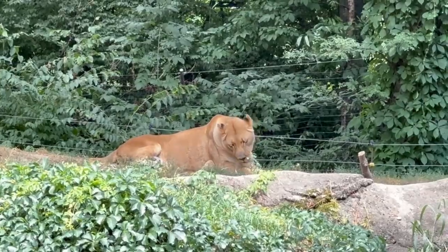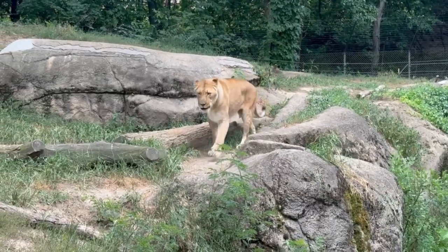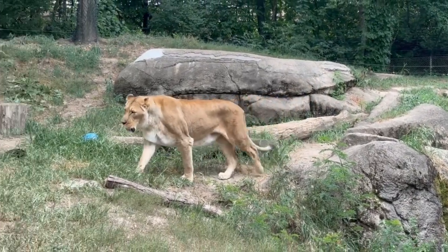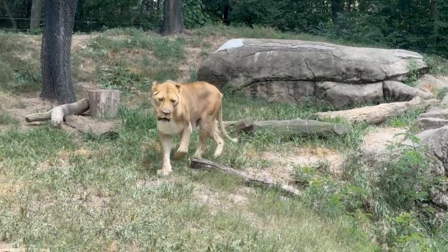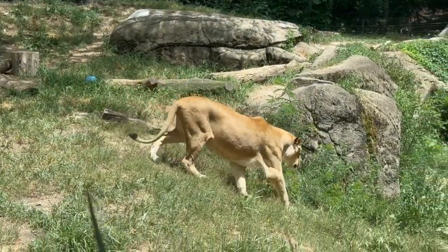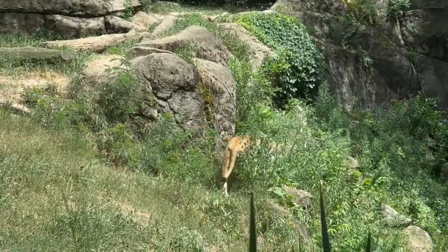We saw the lions, we saw tigers, the flamingos. I don't think the rhinoceroses were out, were they? I remember seeing those. No, I don't remember seeing them. It's a smaller zoo. It didn't take too long to walk around. I think we probably were there 4 hours maybe or something like that.